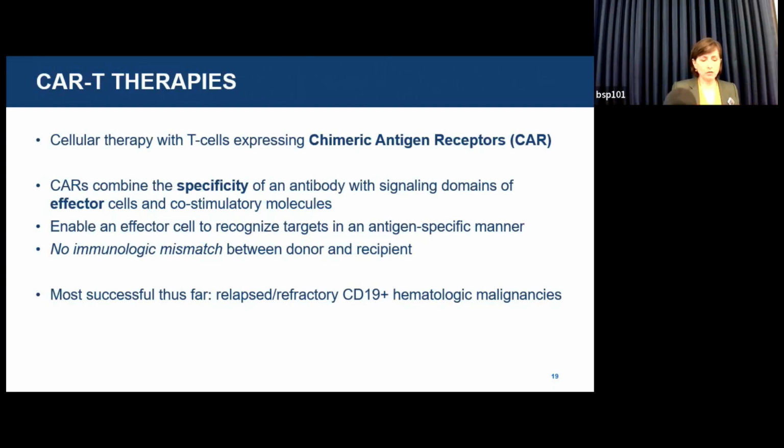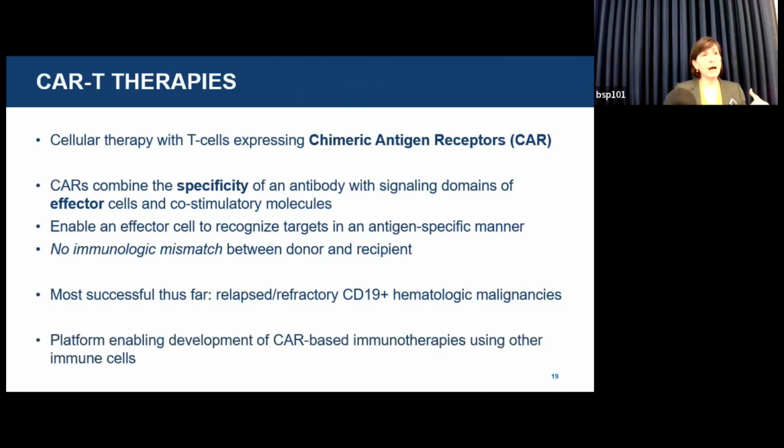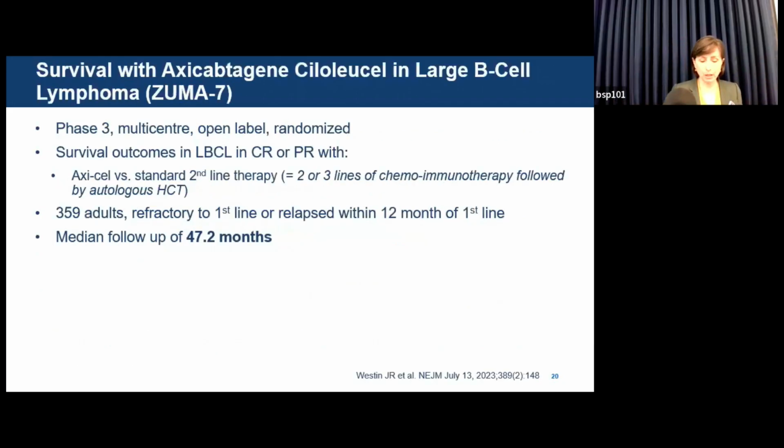So far, the most successful that we have are for relapsed refractory CD19 hematologic malignancies. Who are they? Large B-cell lymphomas, diffuse large B-cell lymphoma, mantle cell, follicular lymphoma, all these non-Hodgkin's lymphomas that are CD19 positive. So this allowed as a platform to enable the development of CAR-based immunotherapy using other immune cells. Remember, I mentioned NK, B cells. This is happening already. So here I wanted to share with you something that changed the paradigm and the standard of care that was in place for 40 years.